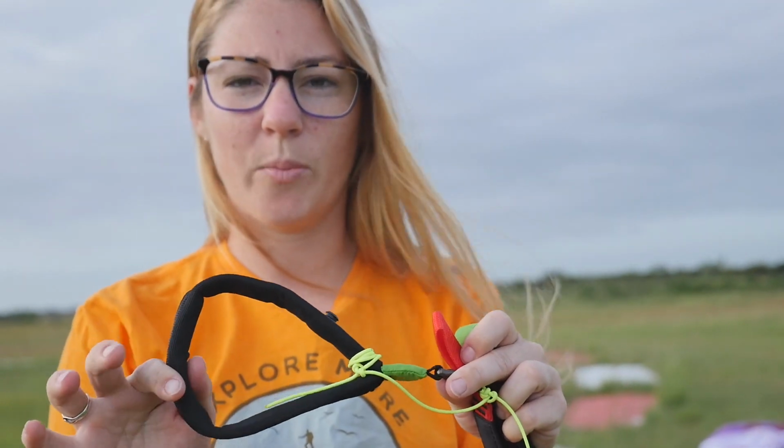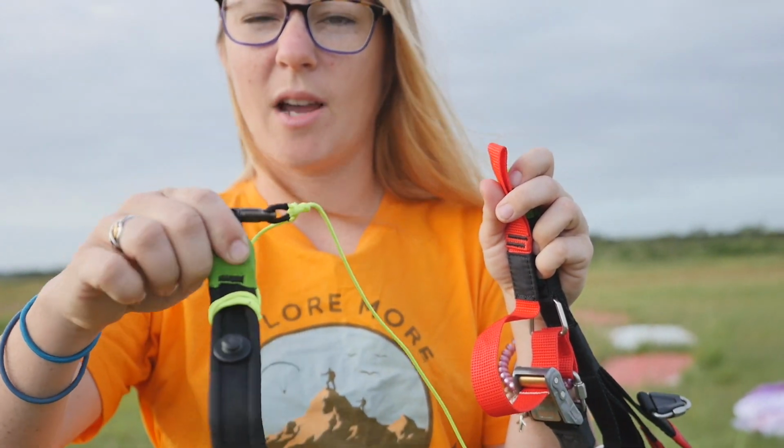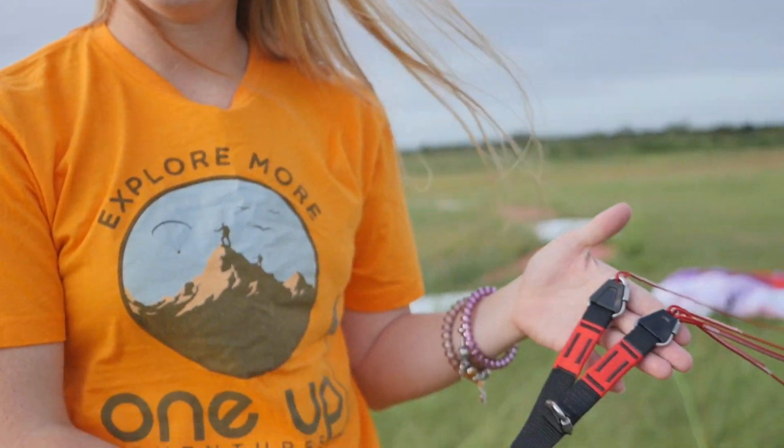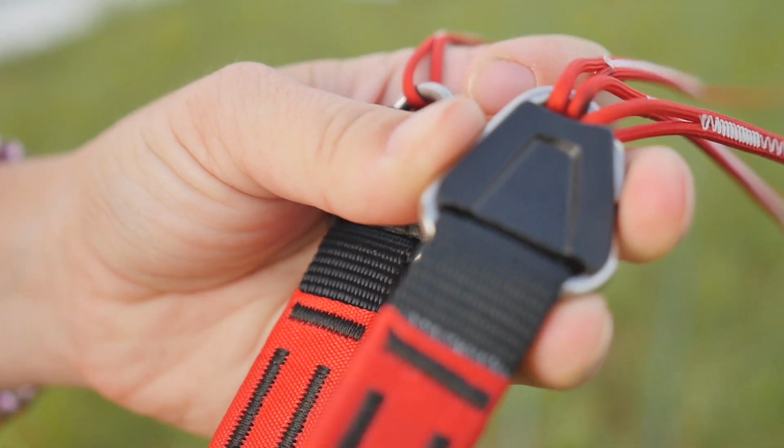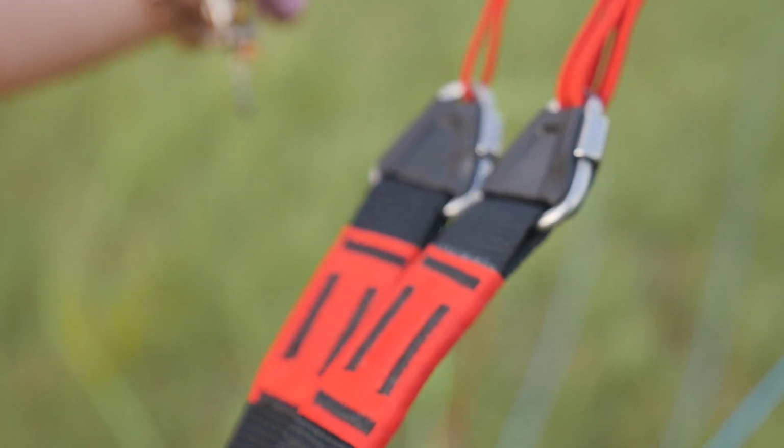It is a cushioned brake handle, and for training purposes, you can have whoever is in the front seat holding the handle, and you are still able to grab the top and help steer. They also have the plastic pieces inside the maillons, which is really nice because it holds everything in place and makes sure that nothing can get really tangled.